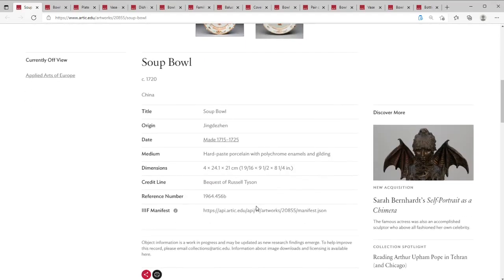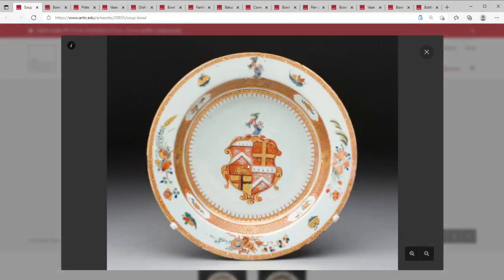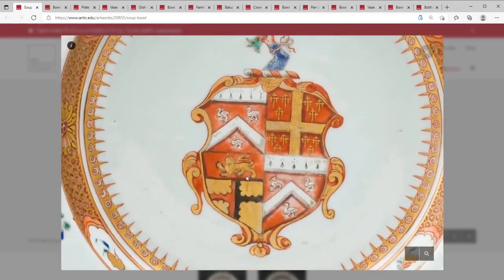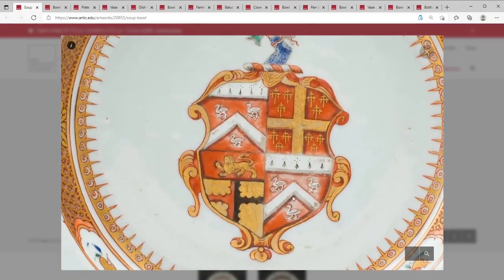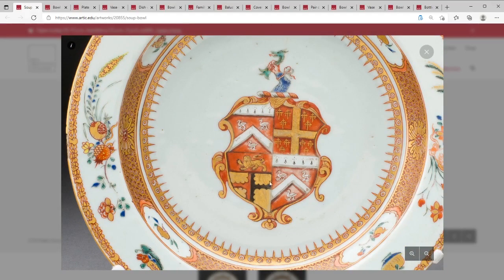It's not marked. Something about this tells me it was for the Spanish market, probably the colors here, but somebody will tell me, hey, you're foolish, this is an English crest right here. I'm not sure what these are. Actually, somebody could probably tell me very quickly what this crest is, and I am just not really an expert on heraldic porcelain, nor am I an expert in the early to mid 18th century of porcelain. It's really not my area of focus.